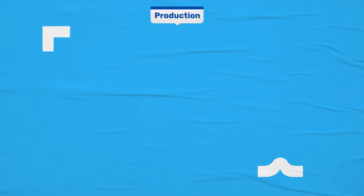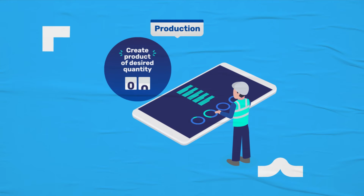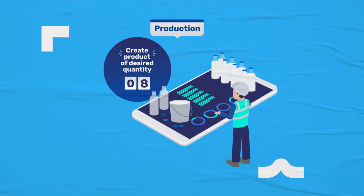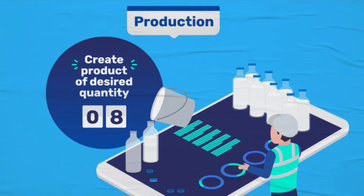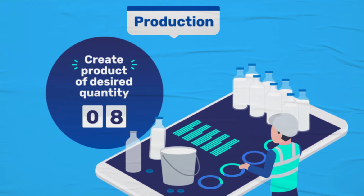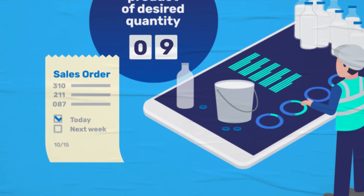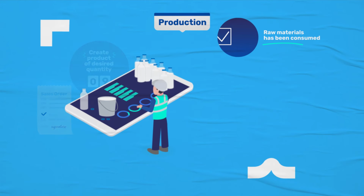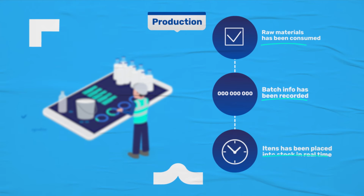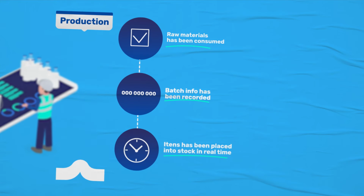Production. Schedule production with work order. Log on to Kiosk and choose order from order number or current schedule. Consume raw materials, ingredients by scanning items, recording quantities and batch information. Create finished product of desired quantity. Record batch information. Finalize by completing quality checks and recording signature. Raw materials, ingredients have been consumed. All batch information has been recorded and finished products have been placed into stock in real time.